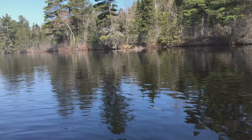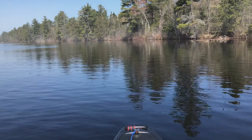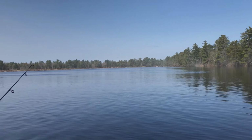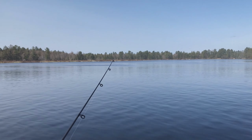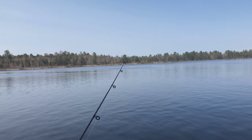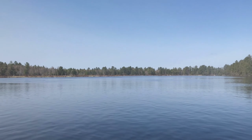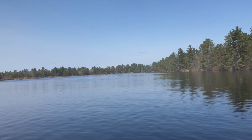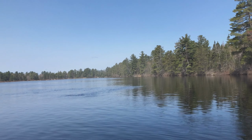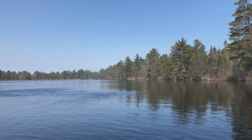So I've been out here for about a half hour. Haven't even marked a fish on my fish finder. The fish finder is literally defective. It hasn't found any fishes. In about 5 feet of water. And it varies wildly from 20 feet to 2 feet, depending on where you're at in the river, I suppose.